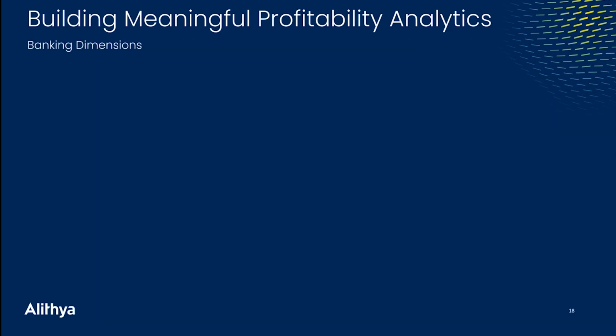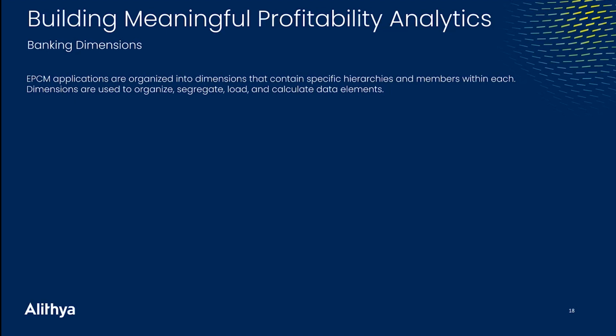Now, I spoke a little bit about dimensions, and let's talk about the digital accelerator that we have and some of the dimensionality so you can get an idea of how powerful the actual output from PCM can be. But if you've never heard about dimensions before, in EPCM applications and in EPM applications in general, they really are how we organize, segregate, and load our data into our applications. And of course, they form the basis for our calculations as well. Each dimension will contain hierarchies. Each hierarchy will contain members. And when we load data into our system, we load data across those various dimensions and across those various members.